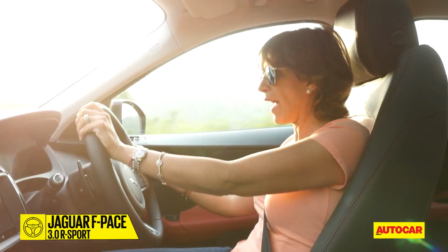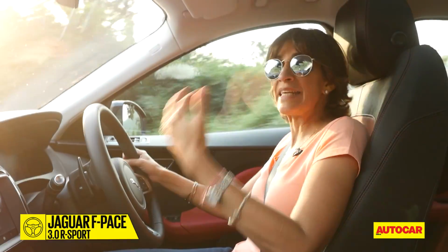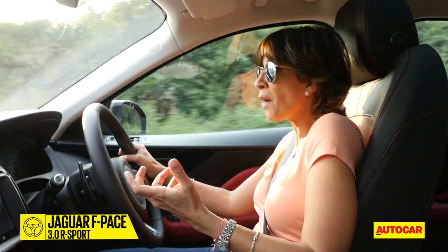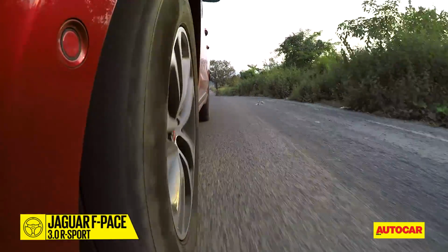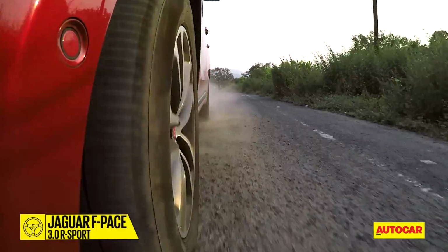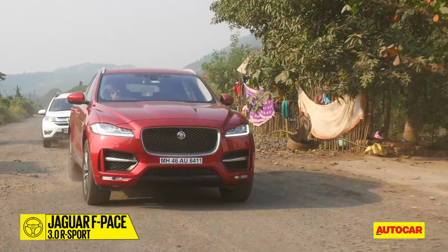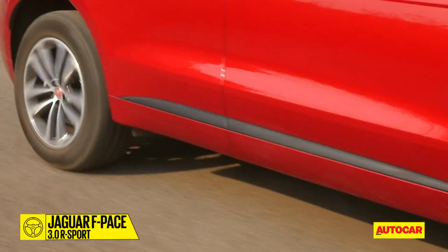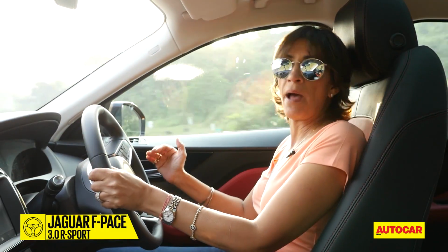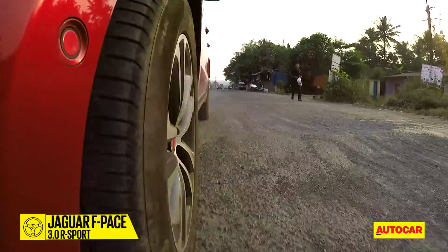Combined with that kind of handling, what is exceptional even in our conditions, which is one thing that I was worried about earlier, is the ride quality. This just pummels through anything on the road. And trust me, I've been through some pretty bad sections of road today, and I've come away feeling absolutely unfettered, absolutely pampered in the lap of luxury.